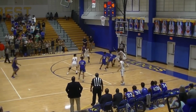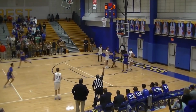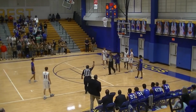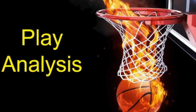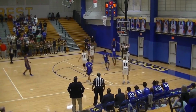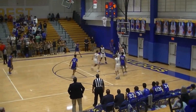In this play, white number 3 rebounds a missed shot and turns to outlet the ball. Number 3's elbow contacts blue 11 above the shoulders and a foul is ruled. This foul is either an intentional foul or a flagrant foul. The officials get together to make this determination.